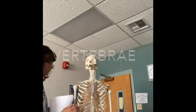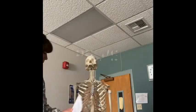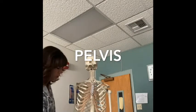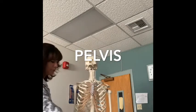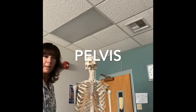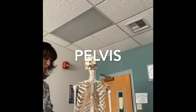Okay? The next we're going to talk about is our pelvis. Our pelvis is our hip. Can you see the hip right there? Our pelvis houses the joint that's called the hip. So if you've ever heard of someone breaking a pelvis, it's a pretty serious injury.